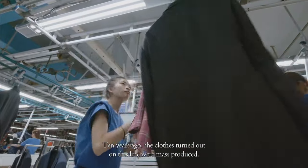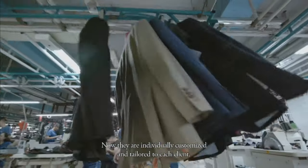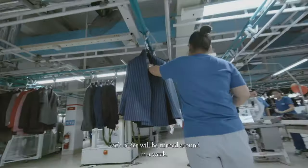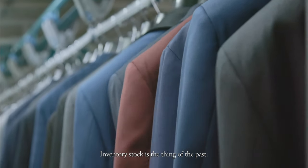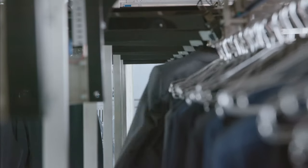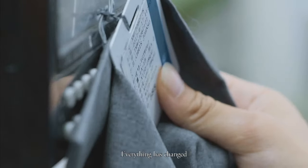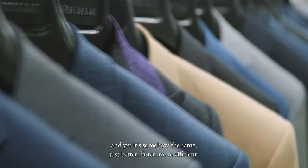10 years ago, the clothes turned out on this line were mass-produced. Now they are individually customized and tailored to each client. Each order will be turned around in a week. Inventory stock is a thing of the past. This is bespoke tailoring for the mass market. Everything has changed, and yet is somehow the same, just better, faster, more efficient.